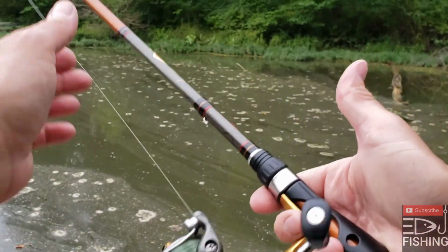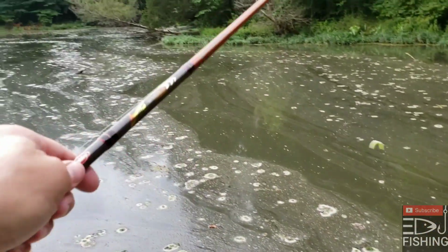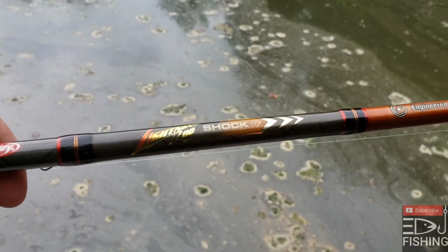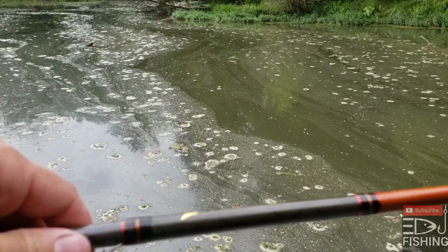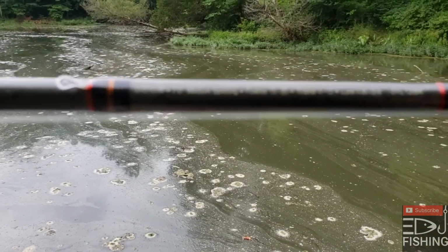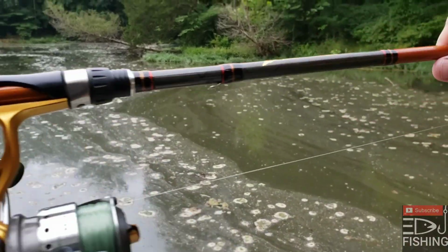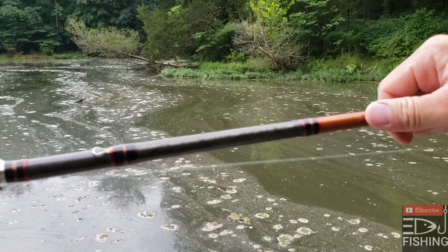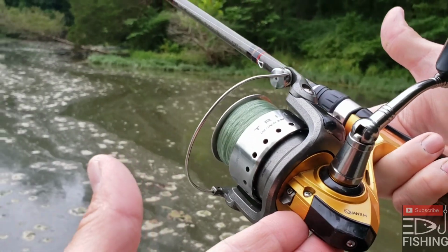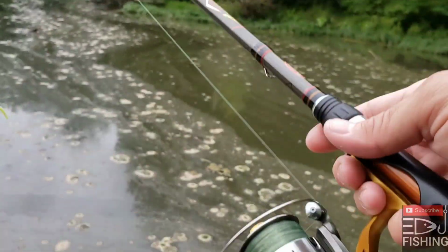Okay, guys, I'm going to try my spinning combo real quick. It's my Berkeley Lightning Rod Shock. I've had this for a while as well. It is a 7 foot. I don't know if you guys can read that or not. All right. Well, I can't get it to focus. It's a 7 foot medium spinning with a Quantum Triax 30 reel, spinning reel.